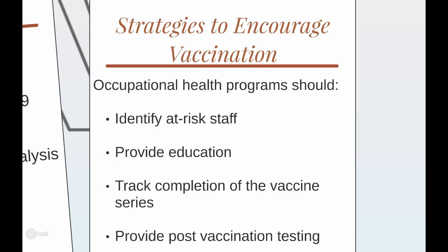Occupational health programs should identify all staff whose work-related activities involve possible exposure to blood or other potentially infectious body fluids in a healthcare, laboratory, public safety, or institutional setting, including employees, students, contractors, attending clinicians, emergency medical technicians, paramedics, and volunteers. Provide education to staff to encourage vaccination. Implement active follow-up with reminders to track completion of the vaccine series among persons receiving vaccination, and provide appropriate post-vaccination testing.